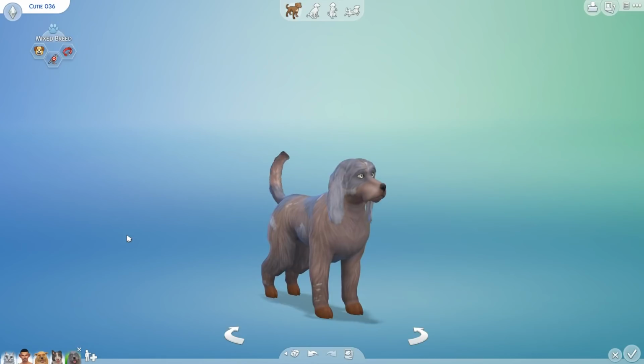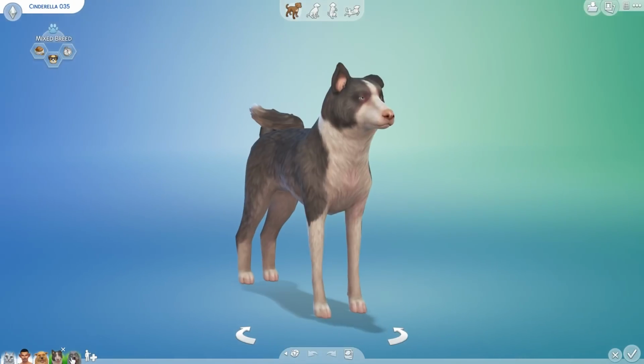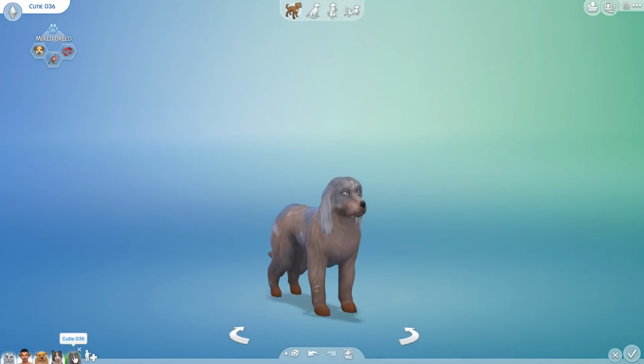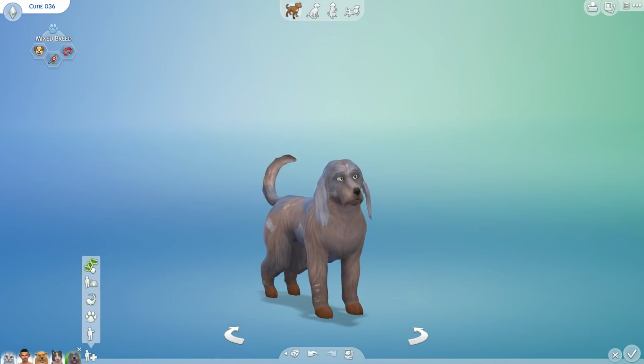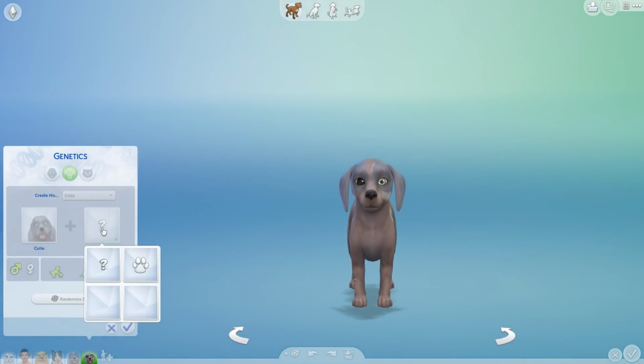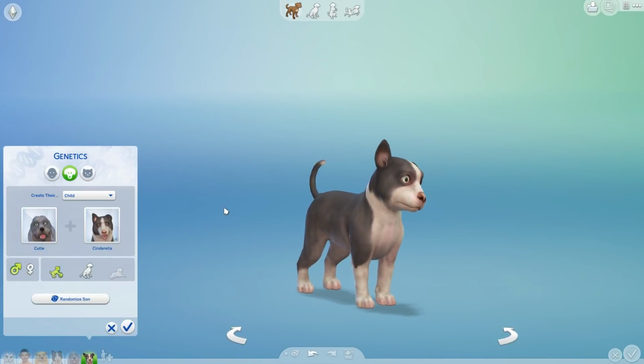And we get to see a grand total of 3 of the puppies that he and Cinderella could have together. And on the 3rd puppy, we will actually roll a dice and we'll see if it has a 50-50 shot of having the cloven hooves or not. So here we go, guys. We're gonna mix those genes together. We are gonna have Cutie and Cinderella have some babies together.